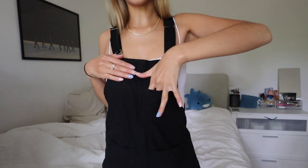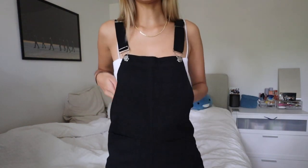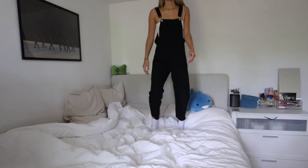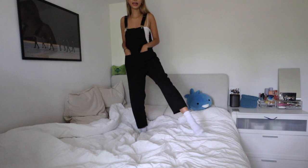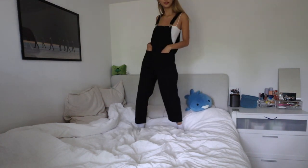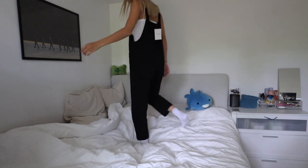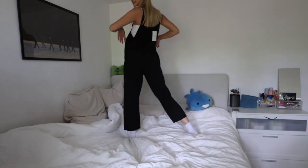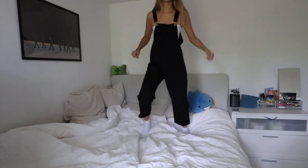There's a tiny pocket here and then there's two small pockets here. I got a size M, so there's definitely some room here, but I want to wear sweaters underneath this, so I think that's perfect. And if you're curious about the length, it's like this. So it's short on the legs, but I really love this length. I like it just the way it is. And it's super cute.